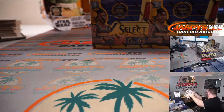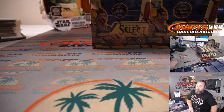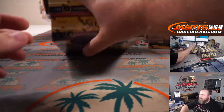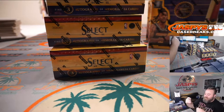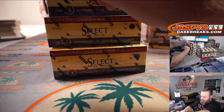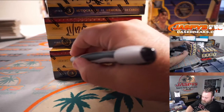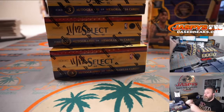These are the first 4 boxes that we're going to do, pick a team's 11 and 12. Gary also says LeBron gold. Why not? Let's do them both. I'm okay with that. I like gold, Gary. There you go.